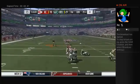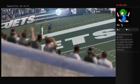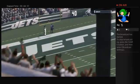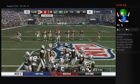Hackenberg now to throw on first. Over the middle here to Brown. And he'll be taken down, but not before he gets into enemy territory. Back now here on EA Sports. It's Jet football as they've got the lead here, and we get set to begin quarter number 4.